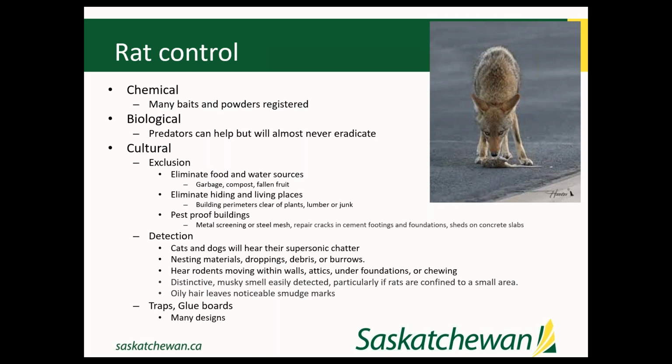Detection is important. One thing that I don't know is generally appreciated is that a lot of critters see and hear things that we don't see and hear. And in the case of rats, they speak, or chirp, in supersonic frequencies. Excellent human hearing extends up to about 20,000 hertz. At finer frequencies, or higher frequencies, that's where rat chatter is typically occurring.